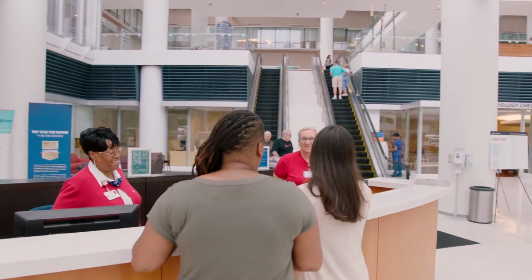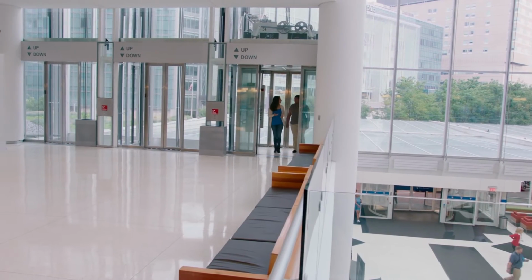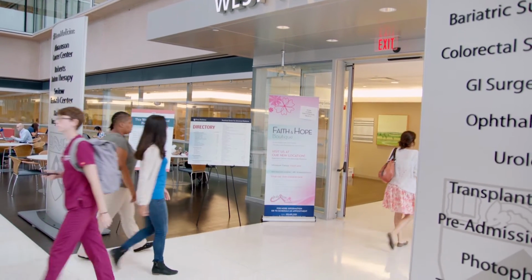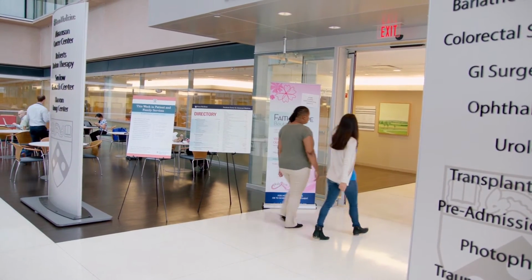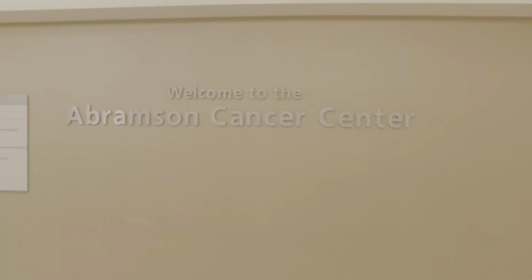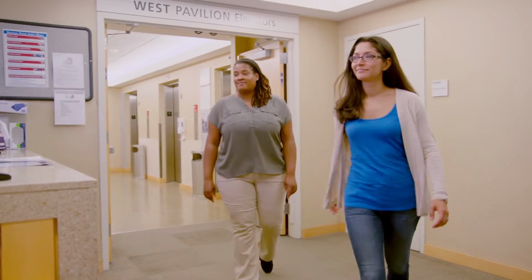When you enter the Perlman Center lobby, take the escalators or the glass elevators up to the first floor. Go right and head into the West Pavilion, where you'll take the first set of elevators up to your designated infusion floor. Depending on which provider you're seeing, you'll be on the second, third, or fourth floor.